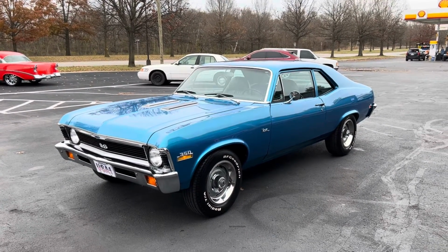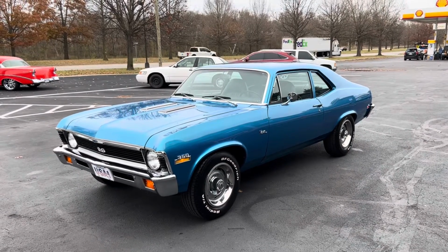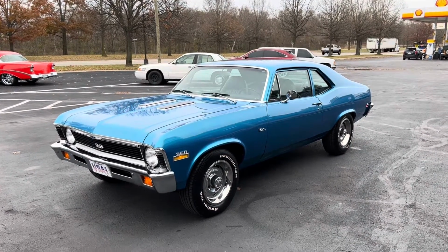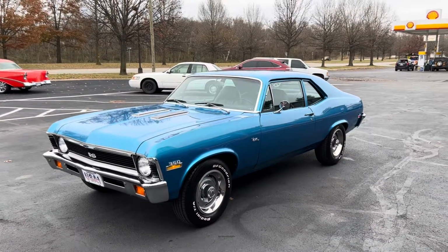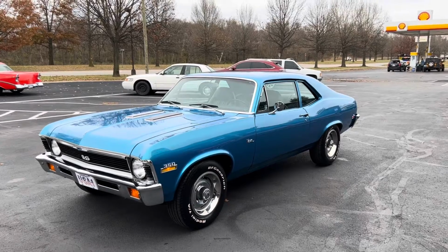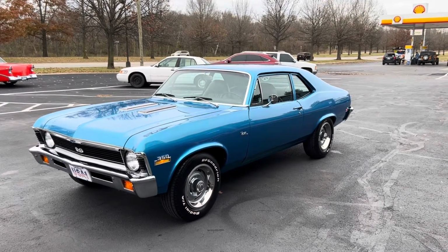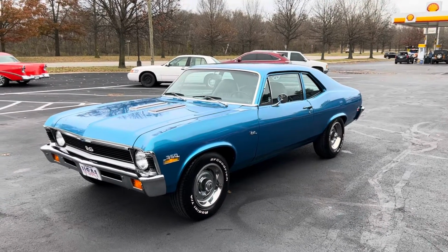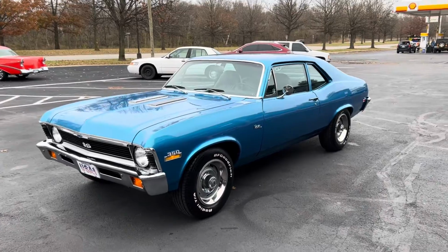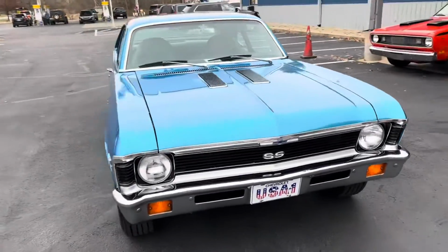Today we have a 1972 Chevrolet Nova SS 350, numbers matching, factory air, power steering, power disc brakes. This car has a ton of options that it came out with from the factory. Also have the factory order slip and the Protecto plate to go with this car that I will show you after. Really nice car. We're going to take a look at it today. Hard to find a car like this.